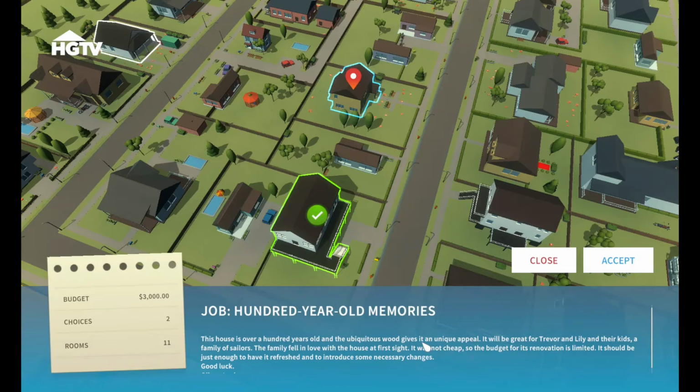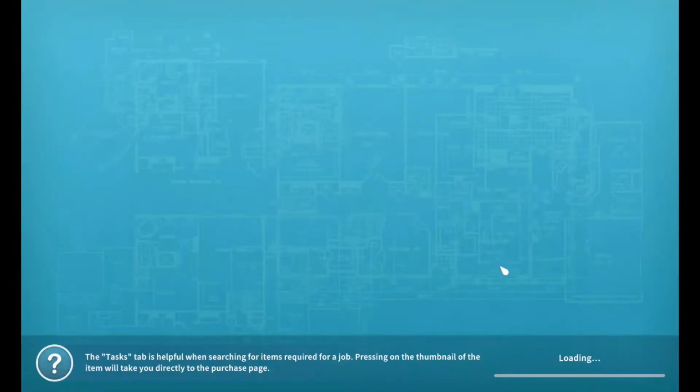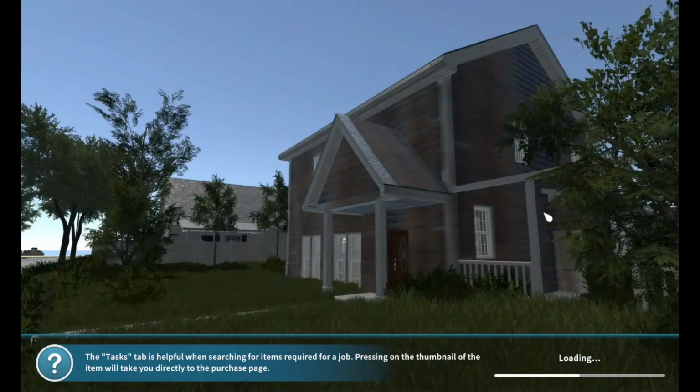Job, 100-year-old memories. This house is over 100 years old, and the ubiquitous wood gives it a unique appeal. It will be great for Trevor and Lily and their kids, a family of sailors. The family fell in love with the house at first sight. It was not cheap, so the budget for its renovation is limited. It should be just enough to have it refreshed and to introduce some necessary changes. Good luck, Oliver Jordan. I think this is one of the larger houses, and yep, the dirt is even all over the outside. Which, ew.